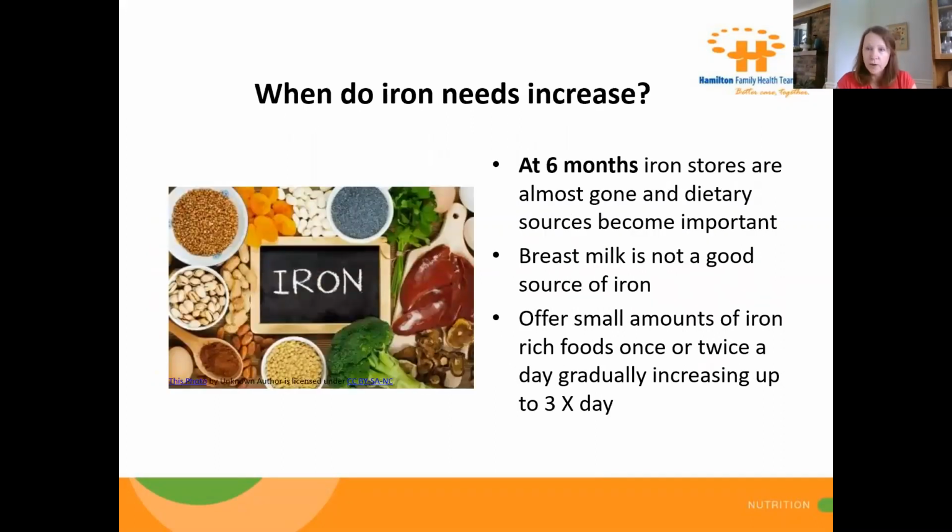So the other question we get a lot is around iron. Iron is one of the key nutrients that's so important for infants, for all of us actually, but especially for infants around 6 months of age, because the iron stores that baby has received from mom during pregnancy, during that last trimester, are now depleted, and that's when food sources now have to be the source of iron. So at 6 months, the iron stores are gone, and now we need to switch to iron-rich foods, and this is the time to start to introduce those foods to your baby.